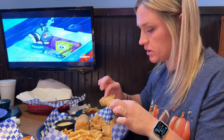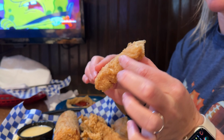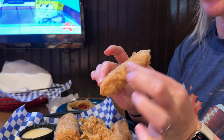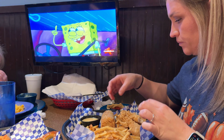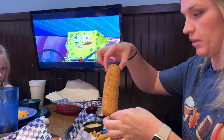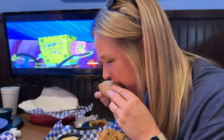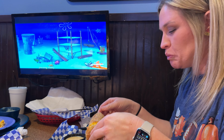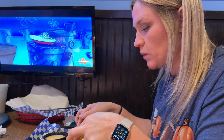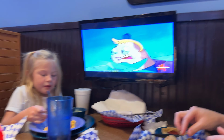Really good. The honey mustard is really, really good. Is it? It's got a thinner breading on it. You can tell they're not like a really hard crisp chicken tender, but they're super fresh, really hot. This fried corn looks amazing. Good try. Yes, is it? Mm-hmm.